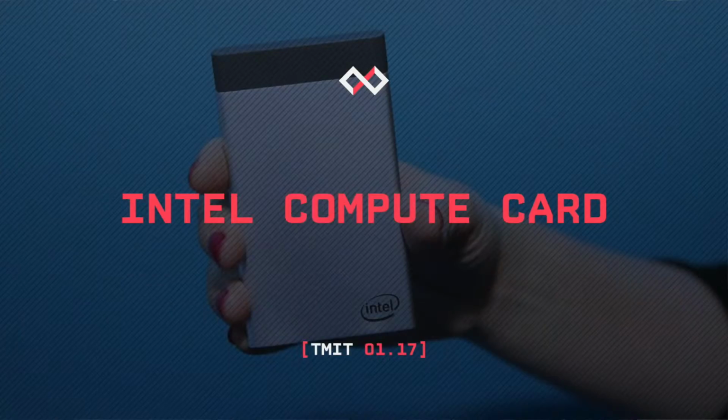Intel has released yet another piece of hardware that's a perfect fit for IoT devices. It's called the Compute Card. It's basically a credit card size, full-fledged computer. Its goal is to be used in large devices like refrigerators, kiosks, and such. You should see this available sometime in mid-2017.